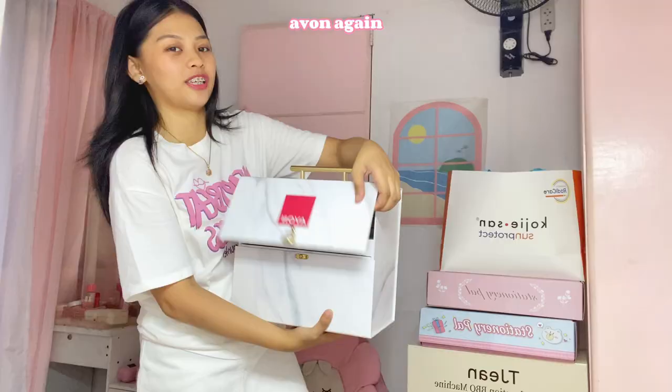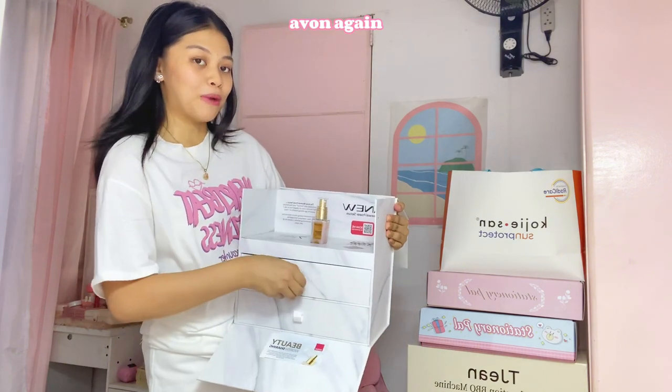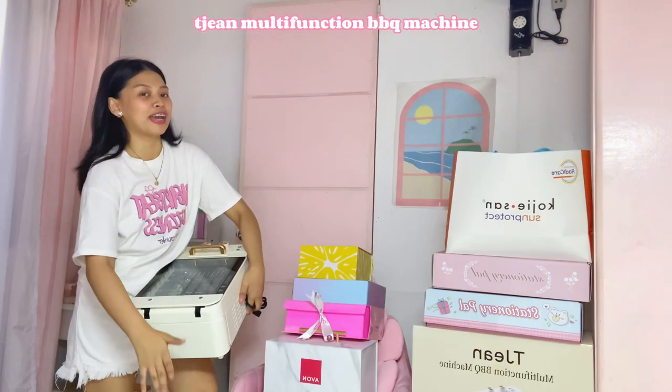Ano natin? Ganyan siya. So, we have here a serum. Tapos dito, ay bubuksan ka pa uli. May mga products din dyan. And here. So now, magbubuna tayo sa mga appliances.